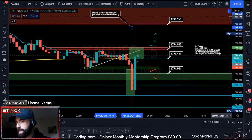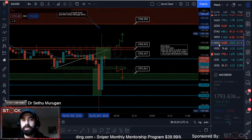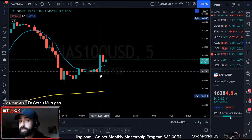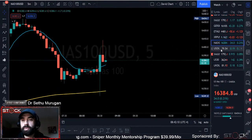US 30. It's 8:42, guys. We'll start to do US 30. Absolutely. Let's check out Nasdaq real quickly though. Look at this, not much movement, guys. It bounced off the 200 and had a push. We can check US.